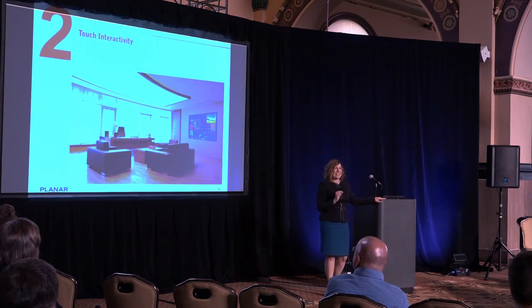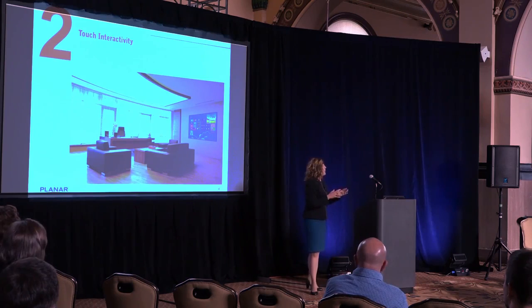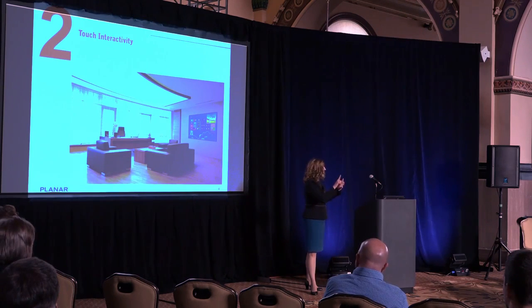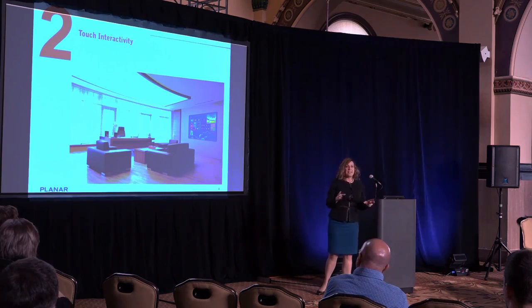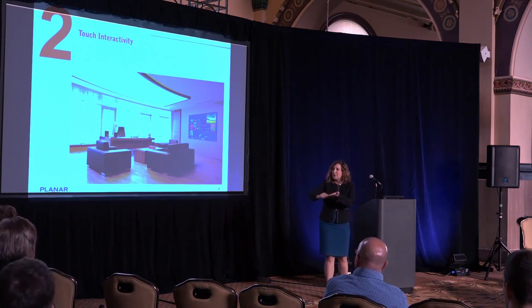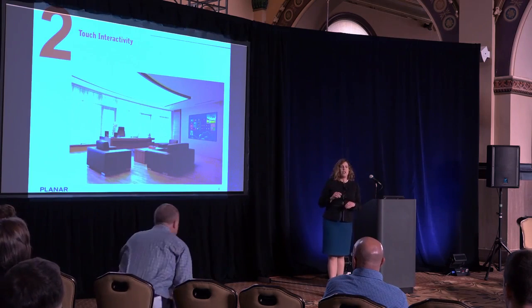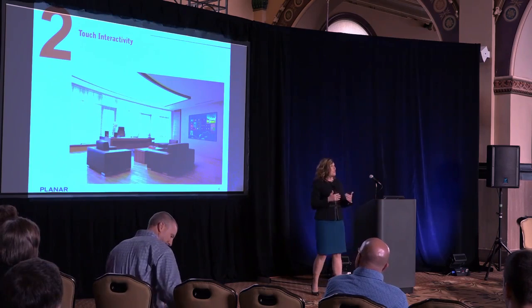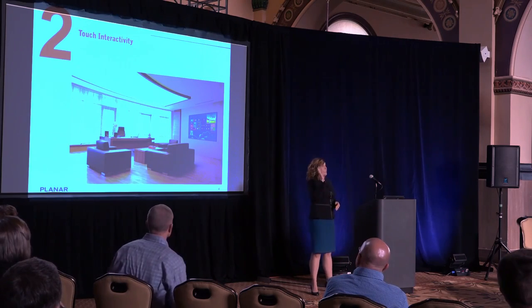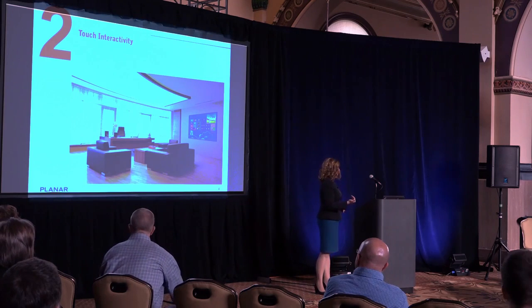The second trend that we need to talk about is touch interactivity. I remember years ago we used to have to put attract loops on kiosks that said, "Touch me, I'm a kiosk." And now you see physical signs written on scraps of paper and taped up on displays that say, "Don't touch me, I am not a touchscreen." And so pretty much the assumption now is that displays are not just output devices, they're input devices as well.